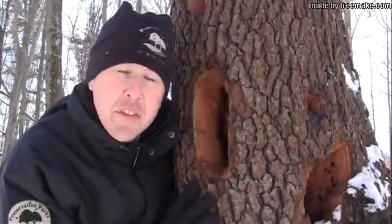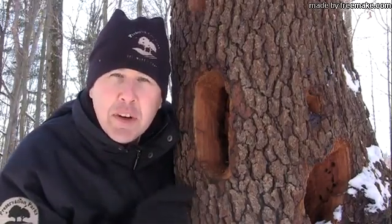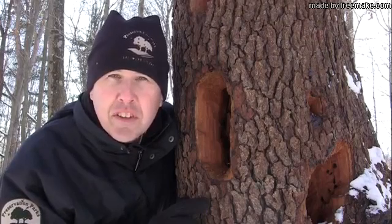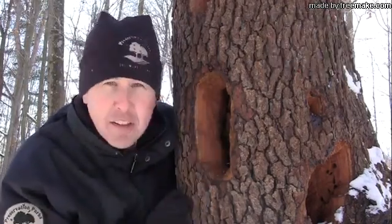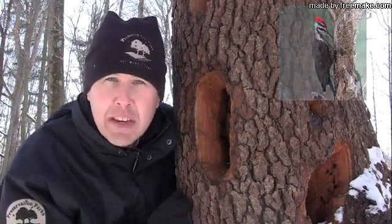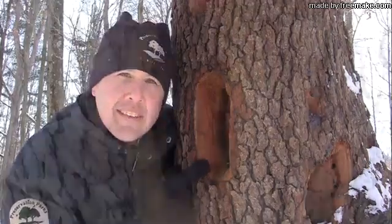Many birds fly south for the winter, but there are also many that hang out here during the wintertime trying to survive the winter cold, looking for food. Birds such as cardinals, titmouse, Carolina chickadees, and the bird that made this hole, the pileated woodpecker. Many woodpeckers hang out here in Ohio in the wintertime, searching for insects that are hanging out inside the trees.